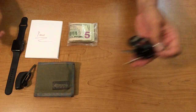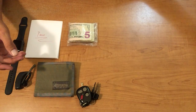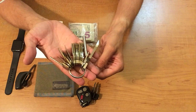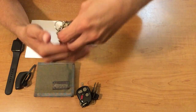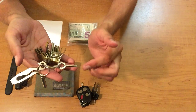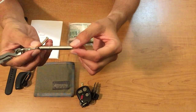So the next item that I have are going to be my car keys. The next item is going to be my regular keychain. I keep a lot of keys on here that I have to use for work. And I have three little tools on here as well. One, I have a backup handcuff key. Here I carry a True Utility telepin.